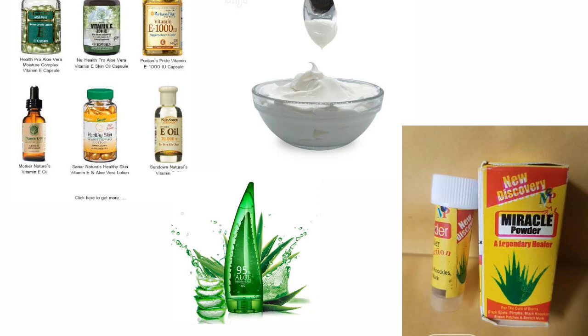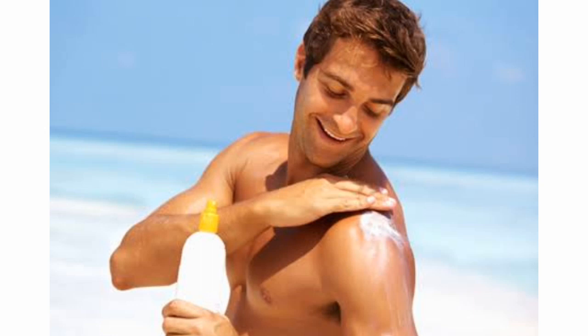So what you're going to do is, after using your face mask, you wash it off, you pat your face dry or let your face air dry, and you apply this face cream that you're going to make with these 5 simple ingredients on your face. You're going to apply it in the morning and night.